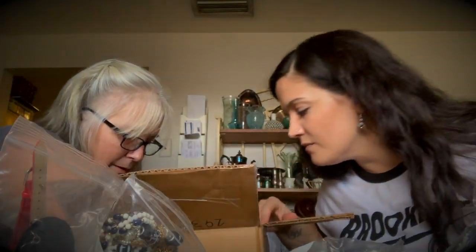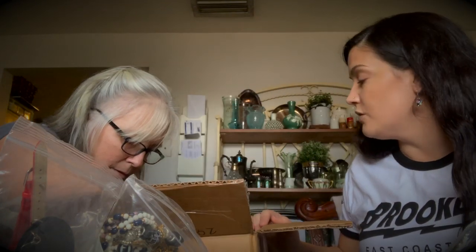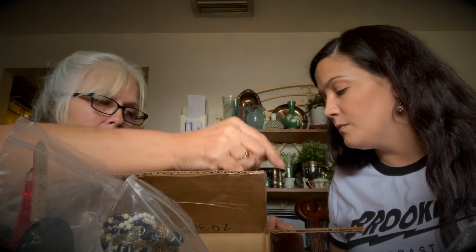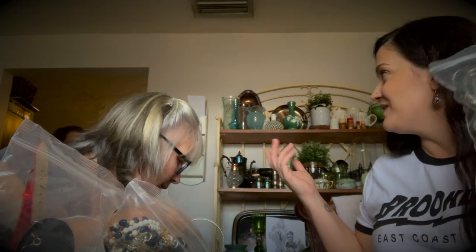Is it wrong or does it say 1776? That fell out, it just says it somewhere. I'll show you when we open it. But it's a bag of silver bracelets and stuff. I know, that's what I was saying.